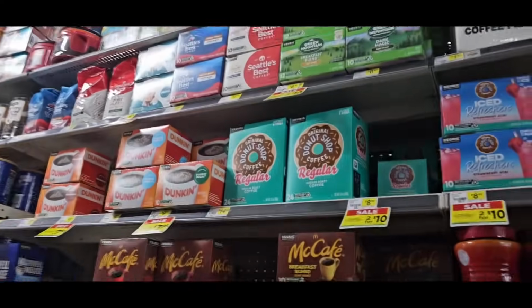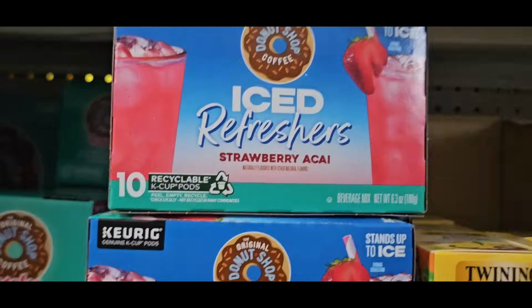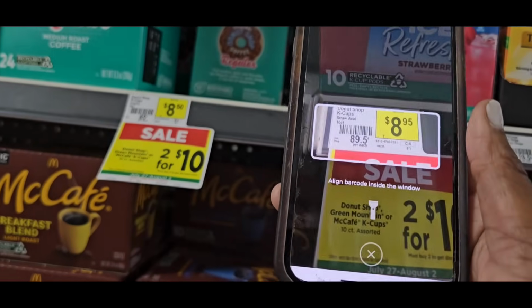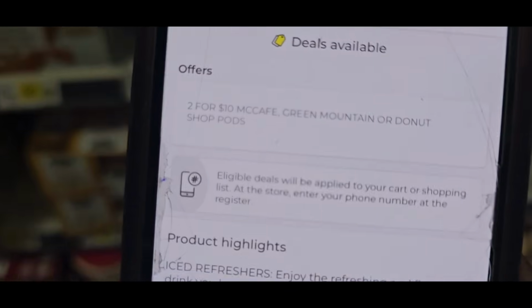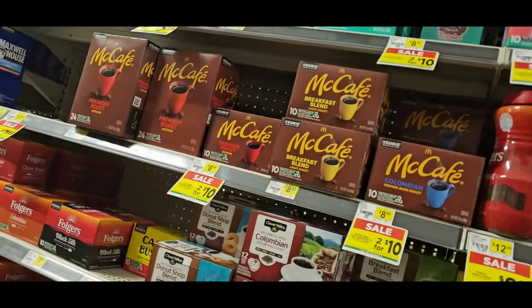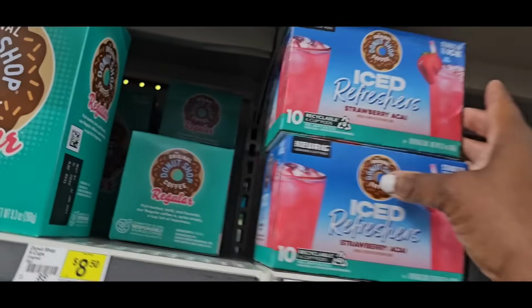Okay, I think I mentioned the ice refreshers, the strawberry acai. That's what I call it. I used to call it acai. It's $6.95. 2 for $10. So they're $5 each.